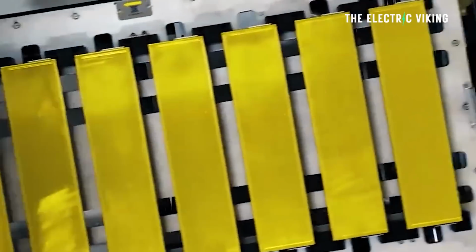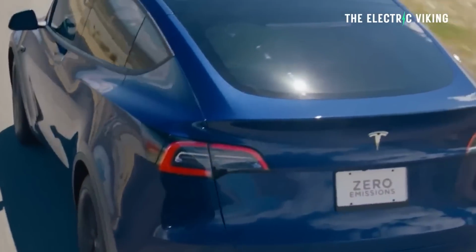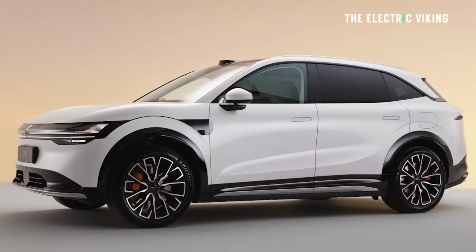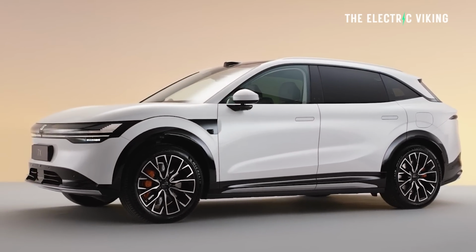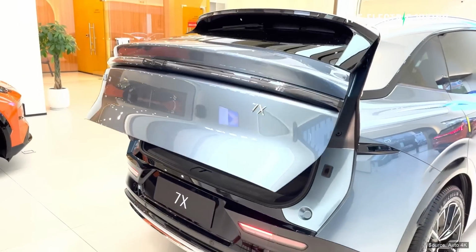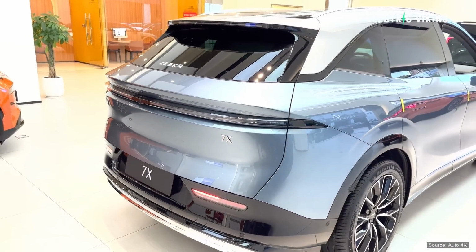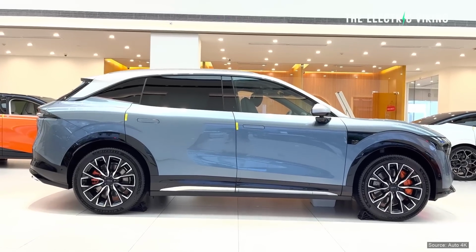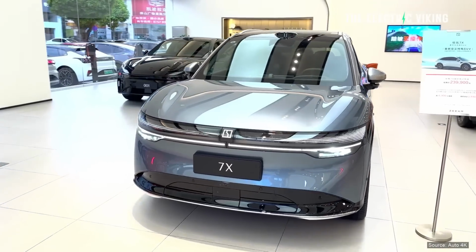Is this a direct competitor to the Tesla Model Y? Well, it is, but it's definitely much nicer. It's bigger. It's definitely much more luxurious. Zeekr obviously put a lot of standard features in their vehicles, whereas in other cars you've got to pay for all those extra features. And from the testing I'm seeing of this car in China, it is seriously good at off-roading.